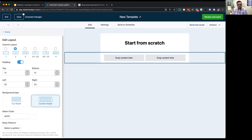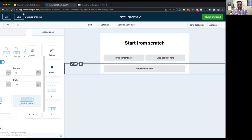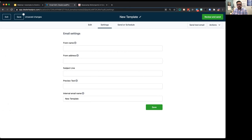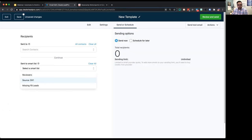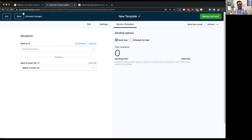I'll do two columns. I'm going to do here a footer. It's just super simple. Schedule it, pick the list, the smart list you want to send it to, by tags. I mean, you name it. It's just really, really cool stuff.